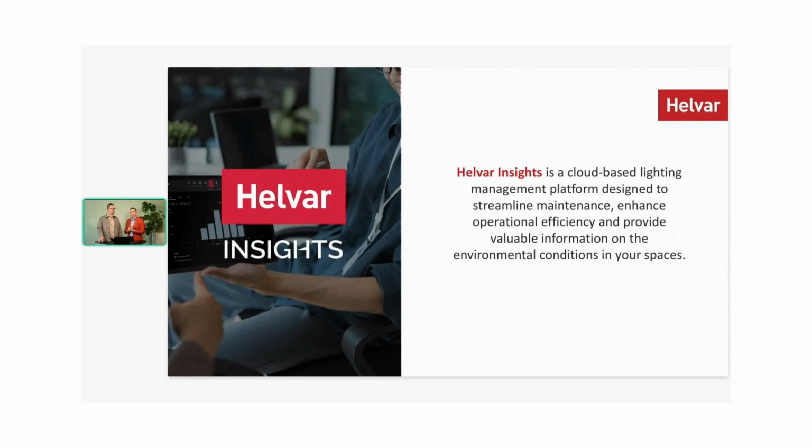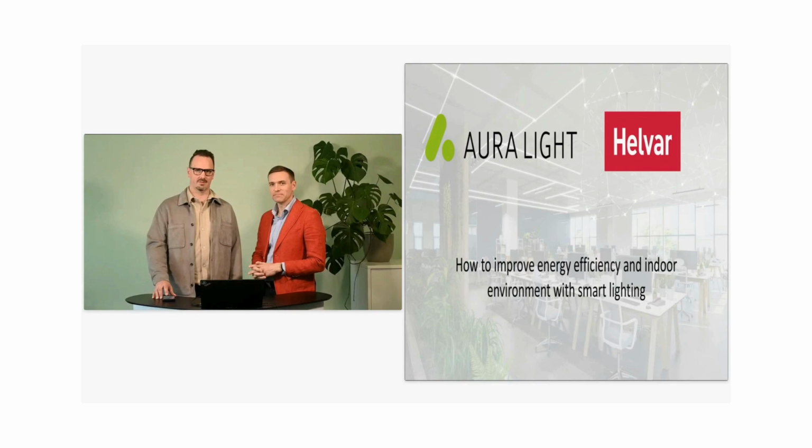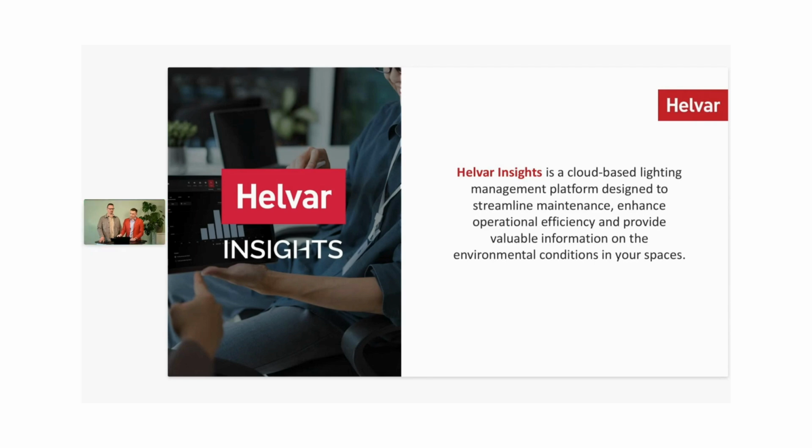It's a cloud-based platform where we can collect the data from the lighting system as well as the environmental sensors, now connected also, for example, to this factory we are in. That allows us to do better maintenance, plan better when to do the maintenance, and also improve not just lighting, but also the work environment for the people who are working in this factory here.